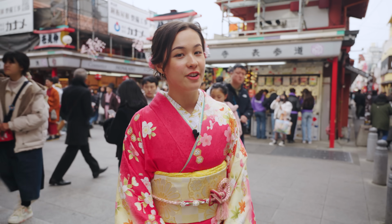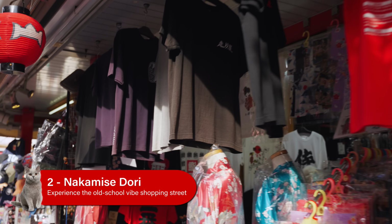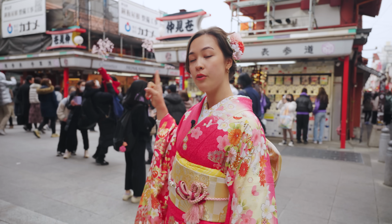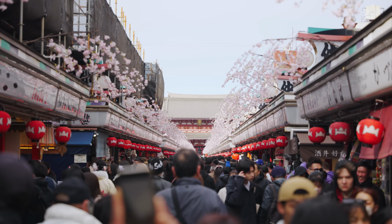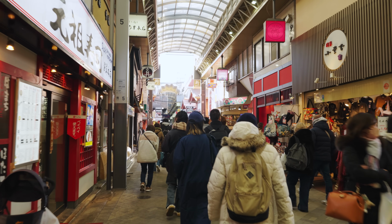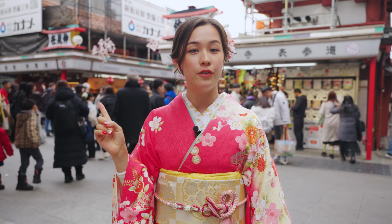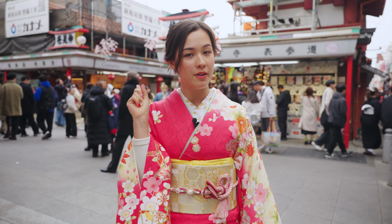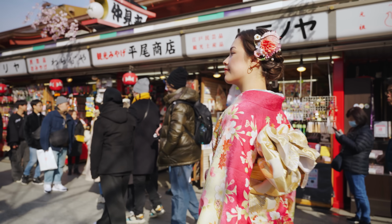All right, so we are at our next spot, Nakamise Dori. So this is a shopping street that has lots of souvenirs, street food, and it basically starts at Kaminarimon all the way to the Sensoji Temple. It does get pretty busy. There's a lot of tourists, but I think it's a tourist spot for a reason. There's lots to see and do. You can also try very local street foods. One thing that they're known for is ningyo-yaki, which is basically like a small castella. So if you want, you can try that too. But let's go explore.